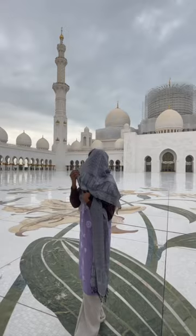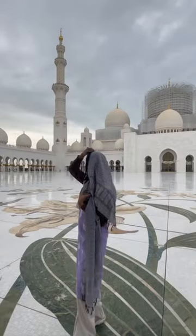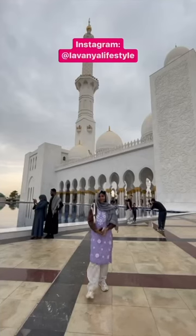Next up we had a day tour to Abu Dhabi, so we went to this mosque and I wore this purple chicken curry kurta along with this pretty scarf, the same brown cardigan from before, my white shoulder bag along with some sports shoes for comfort.